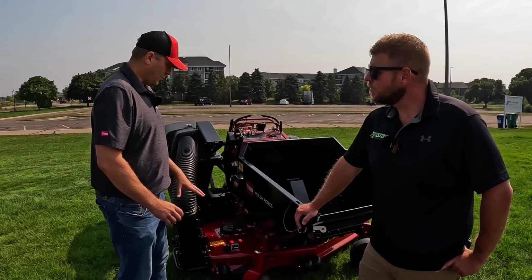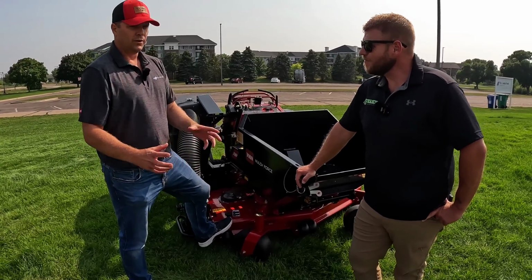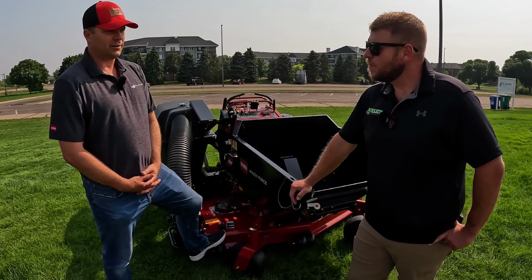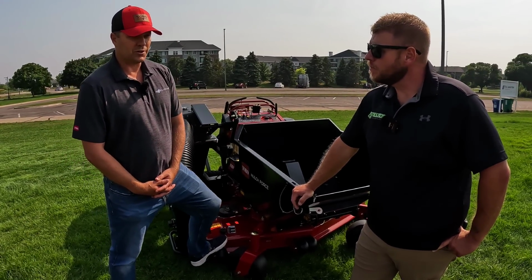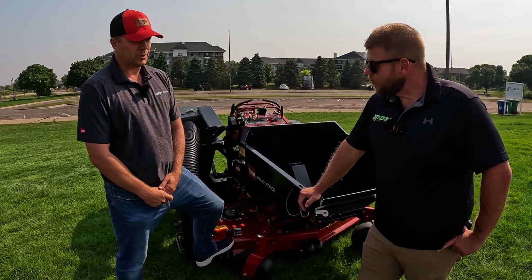I mean, if enough people chime in and say, hey, we want it standard, we could definitely make it standard. I think one of the things you've got to watch out for is that these are pneumatic, so they're air filled. They're not the flat-free tires you get currently. So there are trade-offs there. But if enough people say, hey, we want them standard, we could do it.